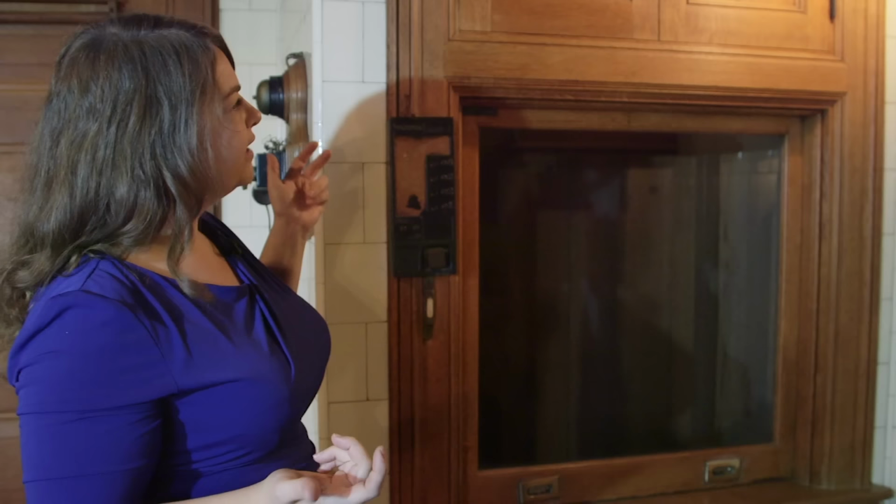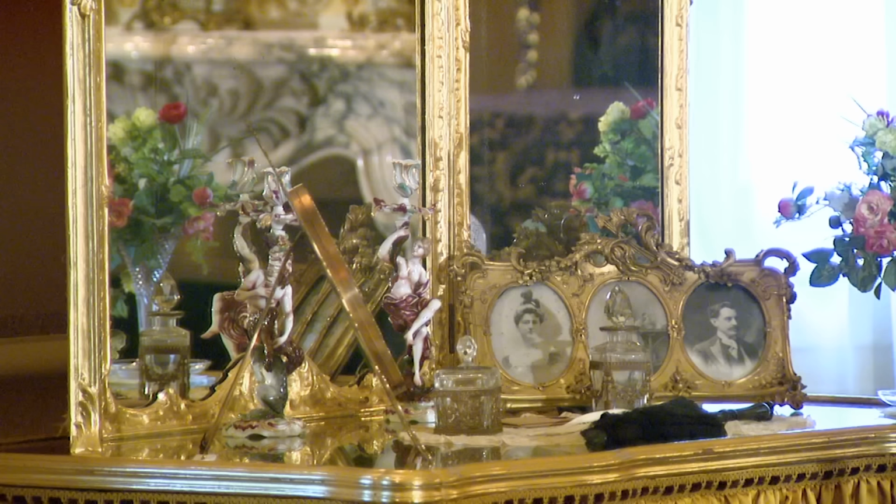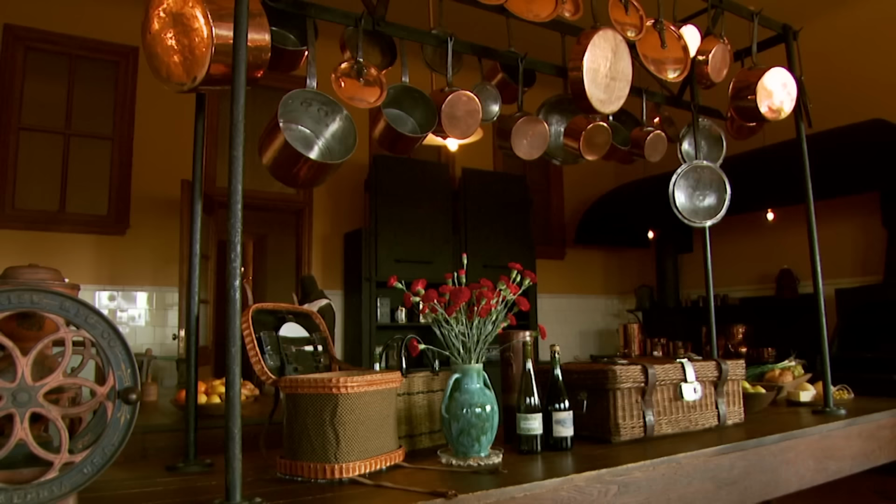Here we have a dumbwaiter. So we have two actually, one that is electric and one that is hand powered. This one actually goes up all the way to right outside of Mrs. Vanderbilt's bedroom and goes down to the kitchen. So as we're in the butler's pantry now, but we're just above the kitchen.